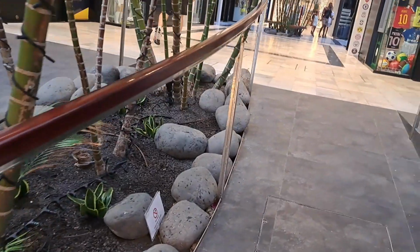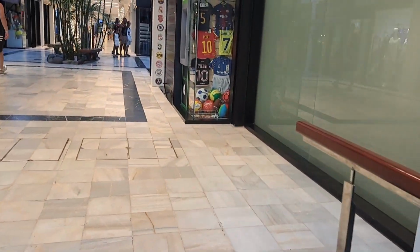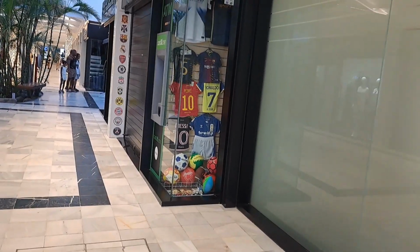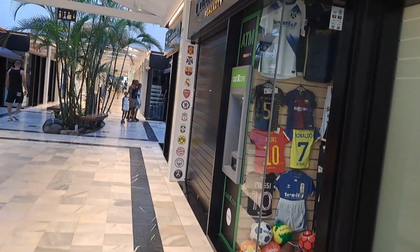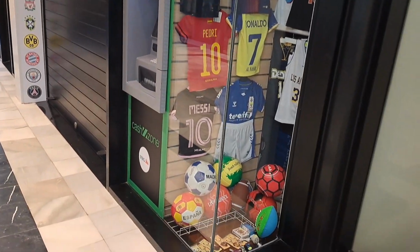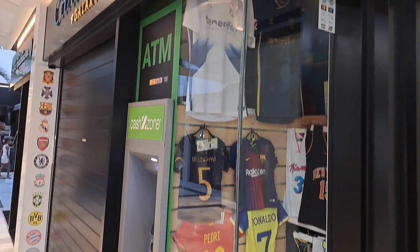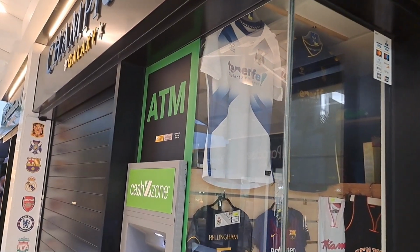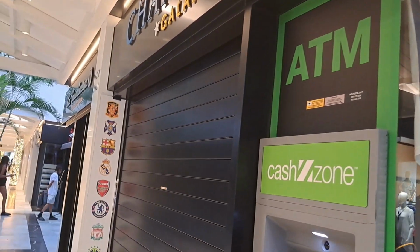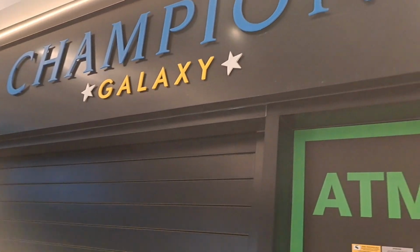It's really beautiful in here. Never gets overcrowded either. Always feels lovely and peaceful. And the location of the accommodation, as I mentioned earlier in the video, is terrific. There you go, there's that shop where you can buy your football tops. There's that Tenerife top. But you can get all sorts of football tops in there. Now again, to be honest with you, it's not the cheapest.